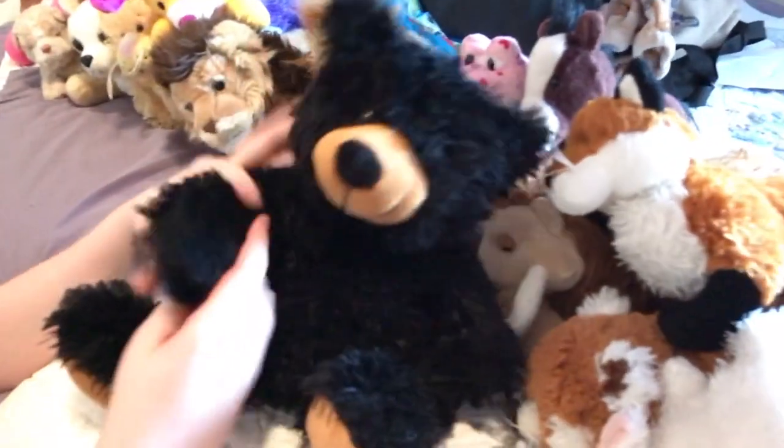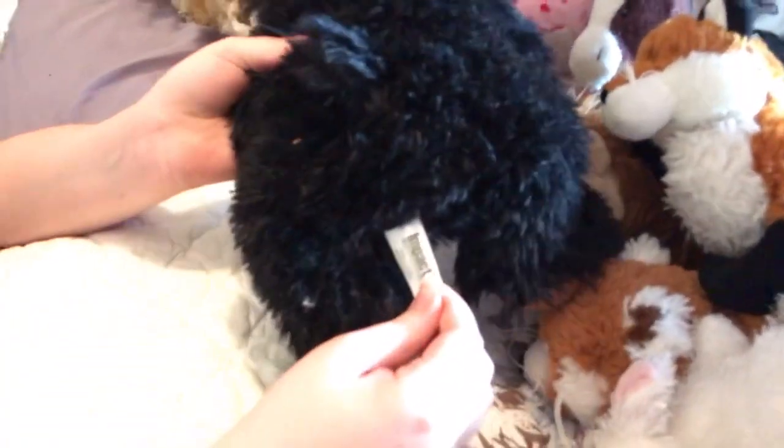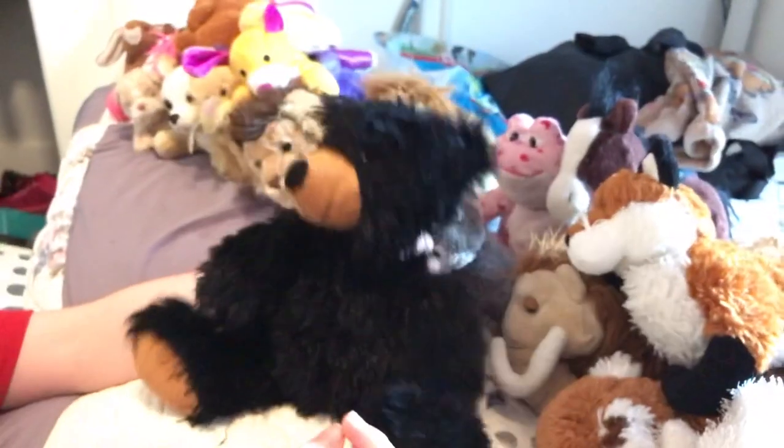Check out the bear. Okay, we have the black bear. Let's go back to the black bear. So this is the black bear. It has little brown beaksies. And I don't know what kind this is. It says Impact. I don't know. Huh, Impact. It's like from Washington or something. I don't know.